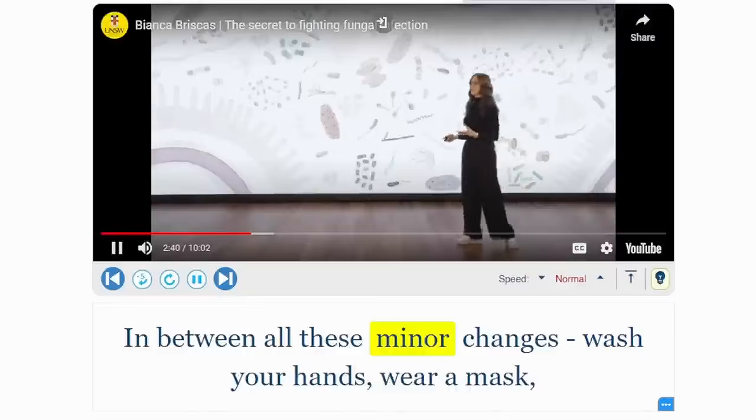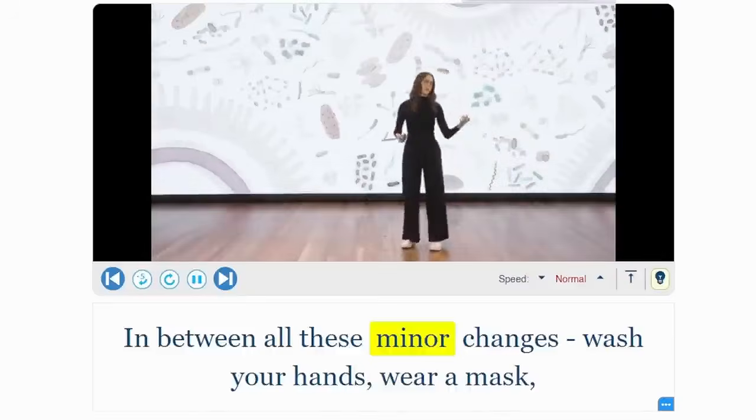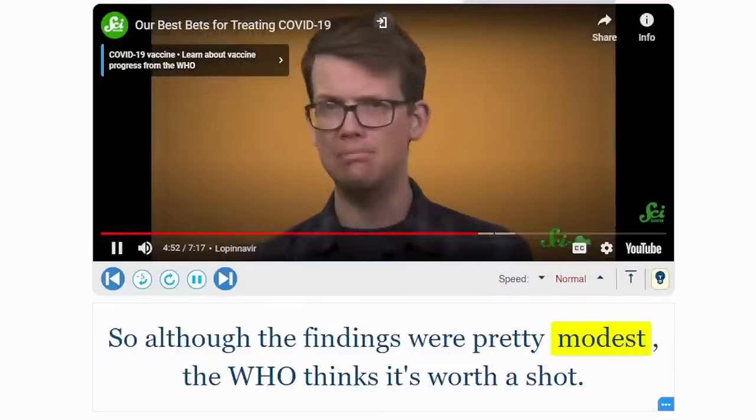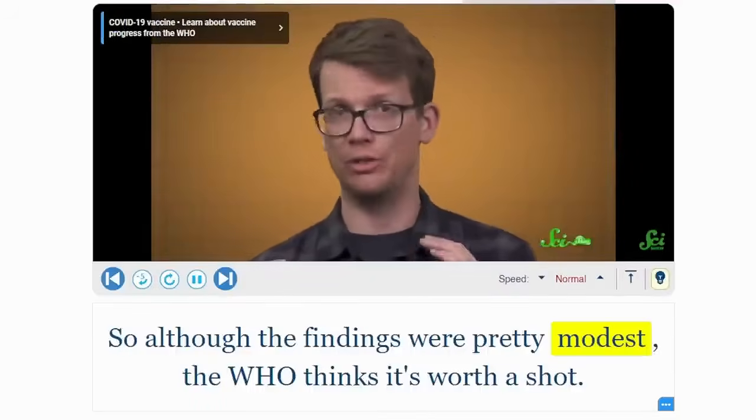In between all these minor changes, wash your hands, wear a mask, get a vaccine, you know the drill. So although the findings were pretty modest, the WHO thinks this one's worth a shot.